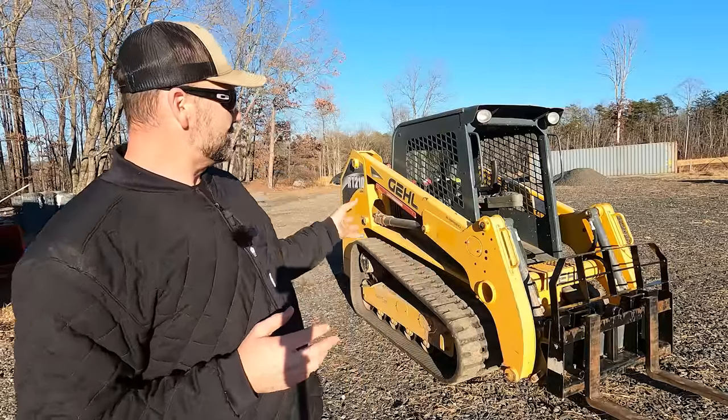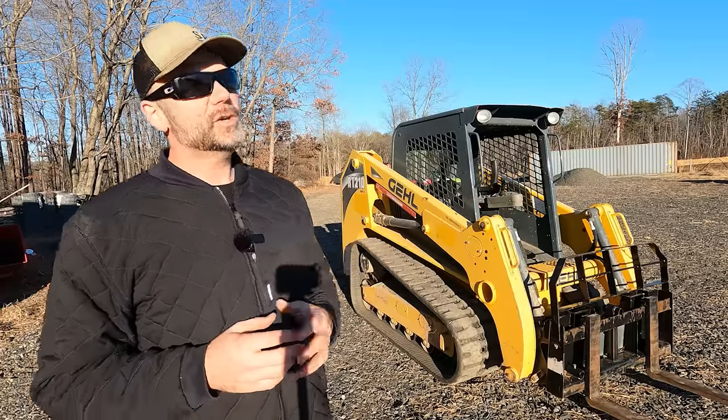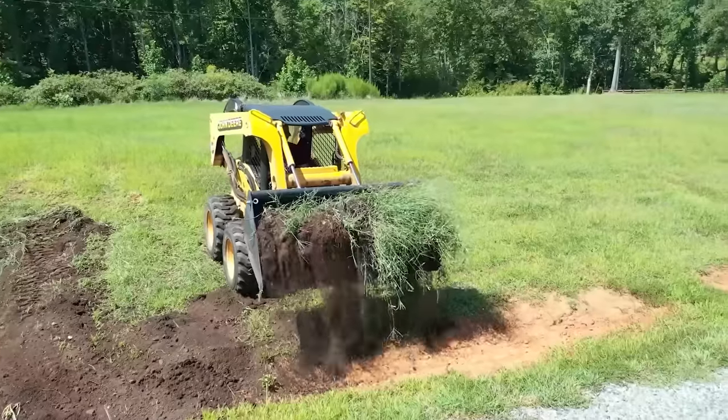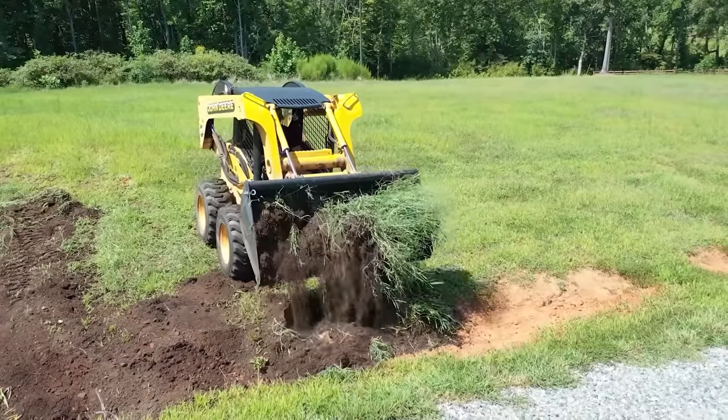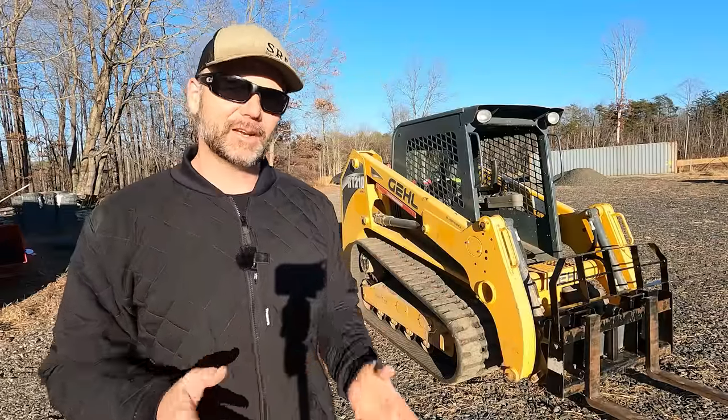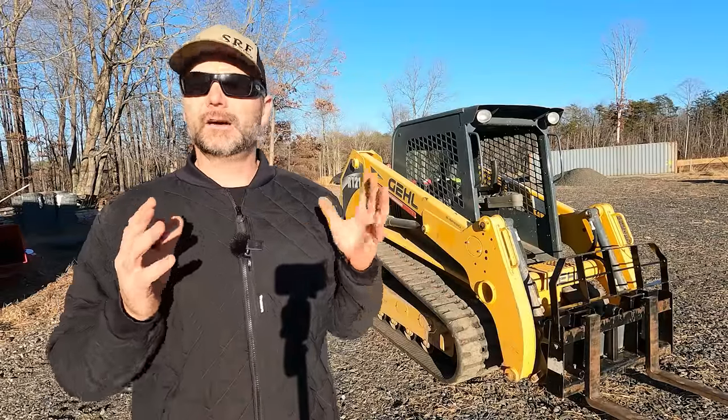So this is, again, the Gehl RT210. This machine is a track machine. It's replacing my John Deere 250 skid steer, which was a wheeled skid steer. You see, I've upgraded to tracks. Tracks are definitely an upgrade, especially for a farm.